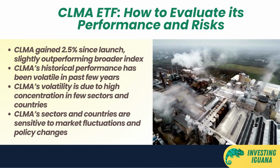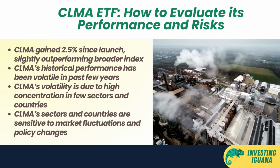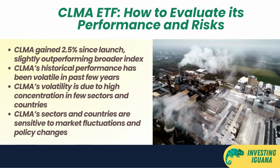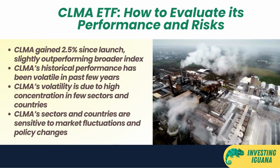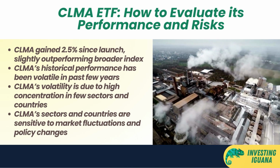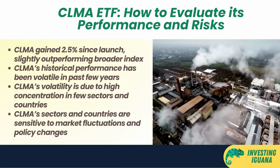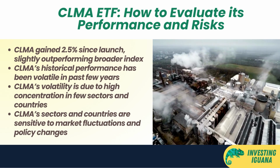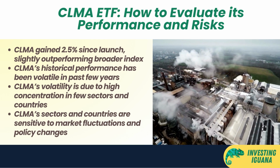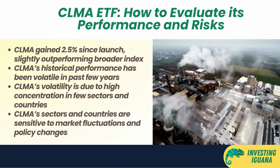These sectors tend to be more cyclical and growth-oriented, meaning that they perform well when the economy is booming but suffer when the economy is slowing down or facing uncertainties. Moreover, CLMA had about 50% of its portfolio in China stocks, followed by about 20% in Taiwan stocks and about 10% in India stocks. These countries have been facing various challenges such as regulatory crackdowns, geopolitical tensions, and COVID-19 outbreaks, which have affected their stock market performance.